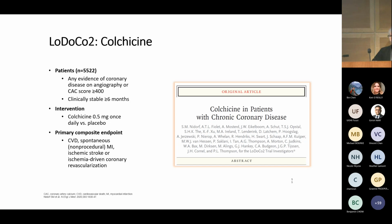Patients who come in to the cath lab, I know some patients end up with colchicine, but a lot of them don't. But I think obviously that study is important. Probably more important moving forward is the Solidoko 2 study.